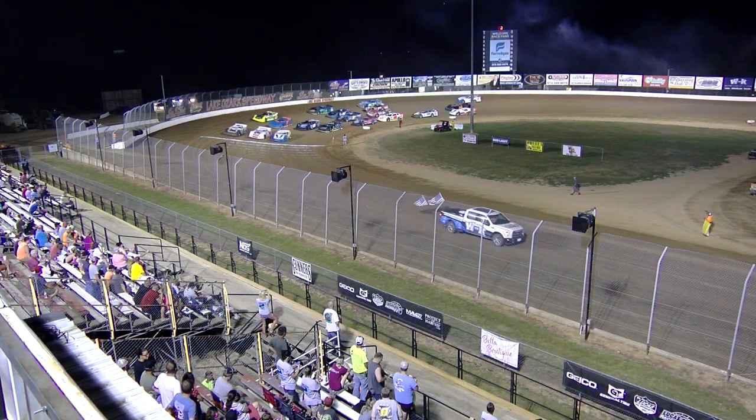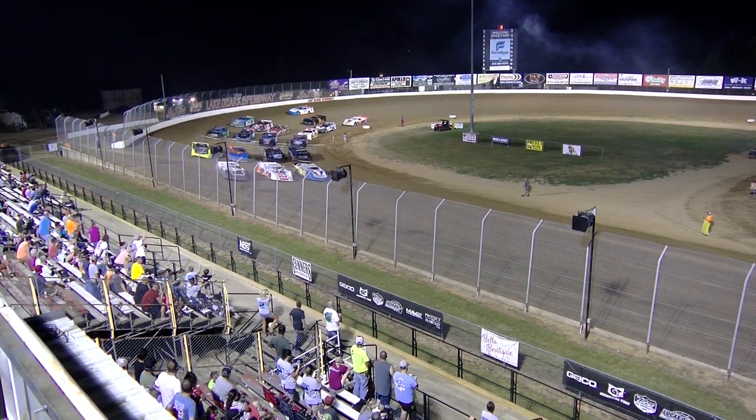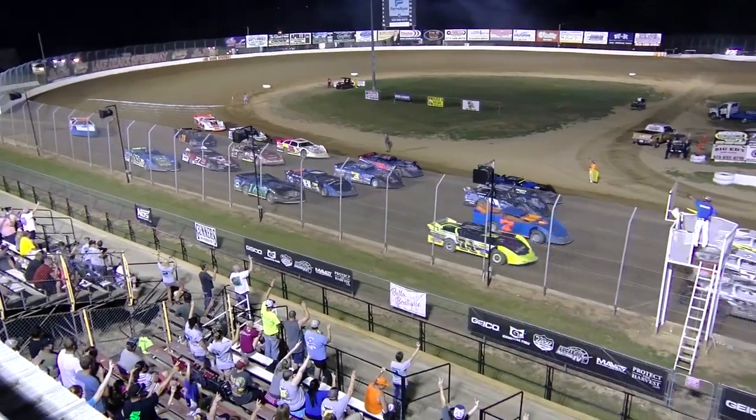Race fans, rise up on your feet. Let the late model aces hear you down the front straightaway as we give them the 2G forever, this time here on the front stretch.